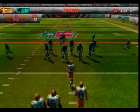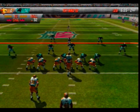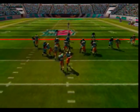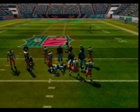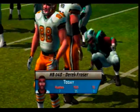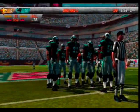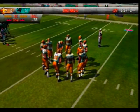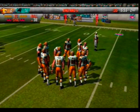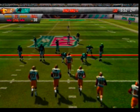First and 10. Ball on the 32-yard line. Defense, get ready. Looking to run it here. They'll spot this one at the 38-yard line. Frazier runs it through the middle, a gain of about six. Ball on their own 38. Ball on the 38-yard line.